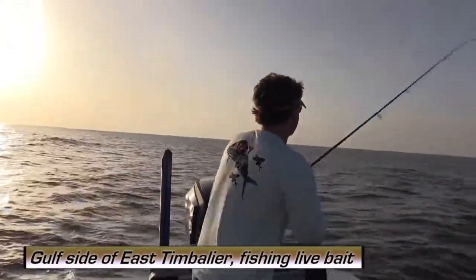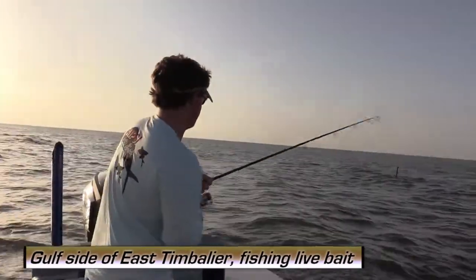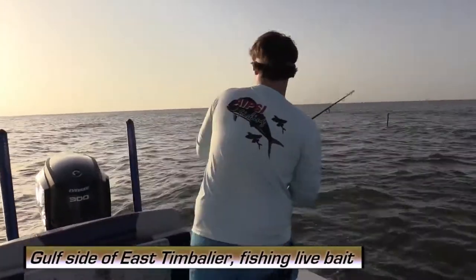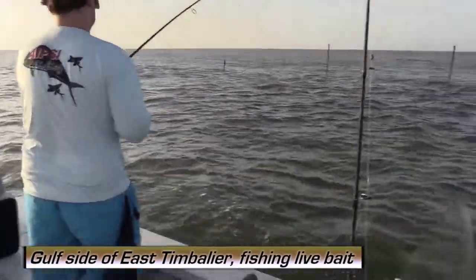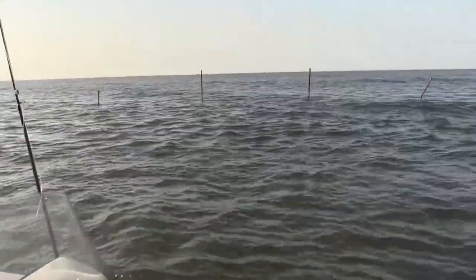Out here, you just don't know. Any hook-up you make here could be a 12-pound trout. Because they do exist. But he's acting more like a good redfish.